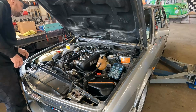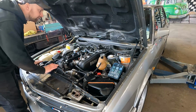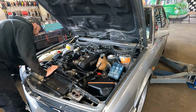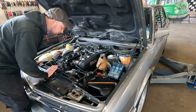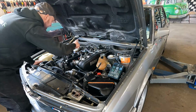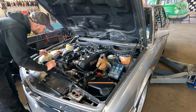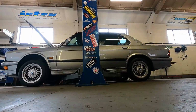So this is the same inline six with the independent throttle bodies. Under here looks very, very tidy and original as well. So obviously with it sitting so long, we're gonna do a full fluid change, check all the belts. These are timing chains, so we don't have to worry about that. We'll drop the coolant, power steering, engine oil, probably the stinky washer fluid as well, and get this running sweet again. Let's have a look underneath.